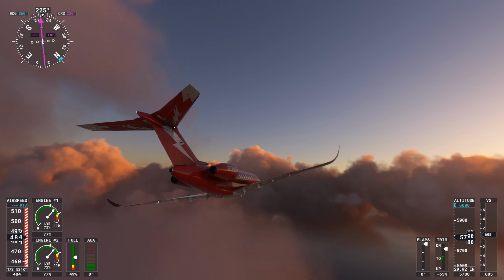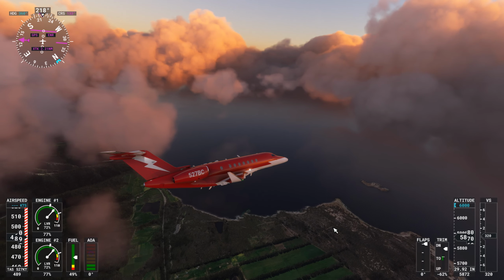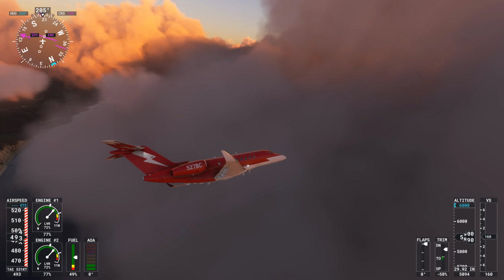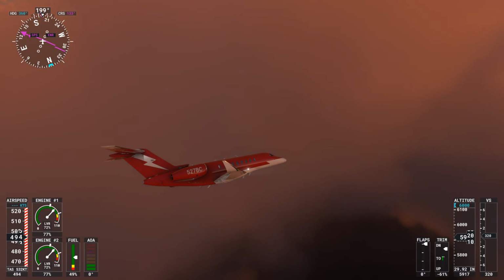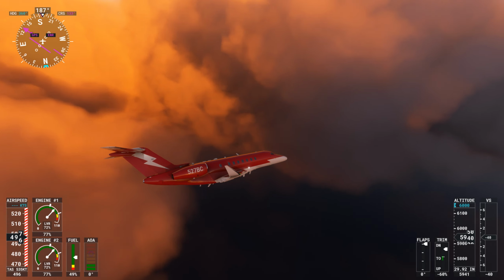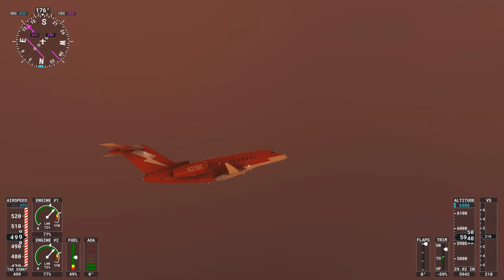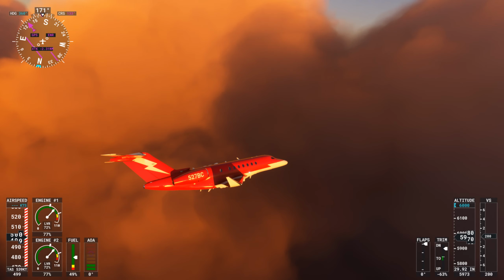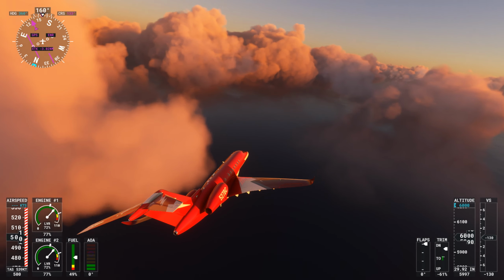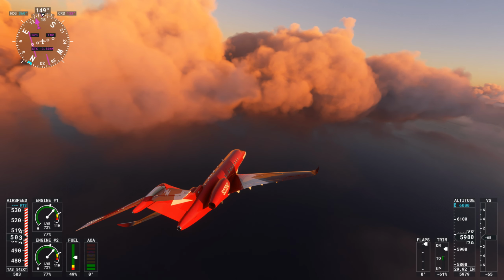Almost to 6,000 feet. Looking down the coast to Santa Cruz. In and out of the clouds. There's 6,000. Getting out over the bay, coming around for a direct shot at the Monterey Peninsula.